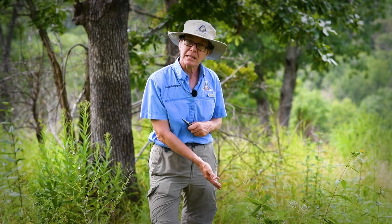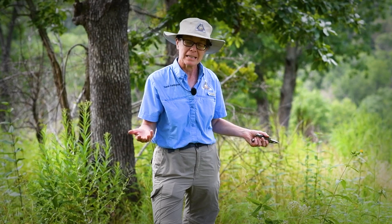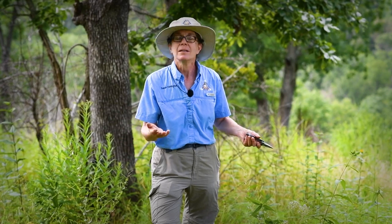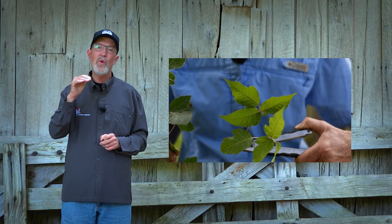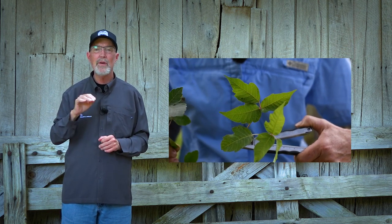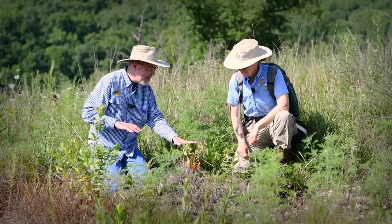It's a good native plant. It belongs in its place. The birds like it as winter food. I think even deer like the berries in the winter. So it's a good plant, but obviously not one you want in your backyard, not one you want to go rolling in. Poison ivy may not be a plant you want to encounter while you're outside, but it's actually fairly high quality deer browse.